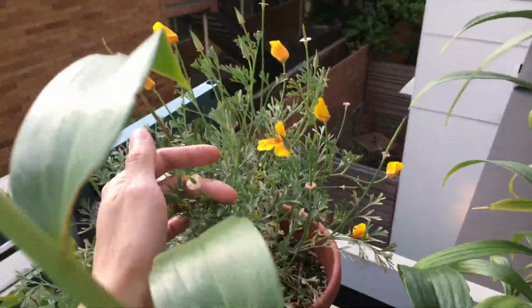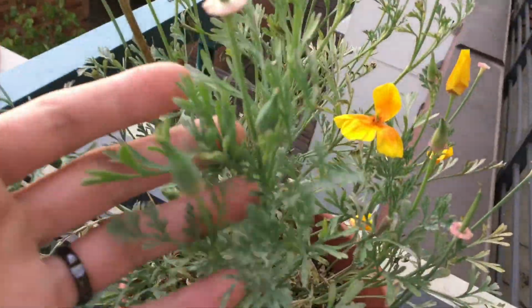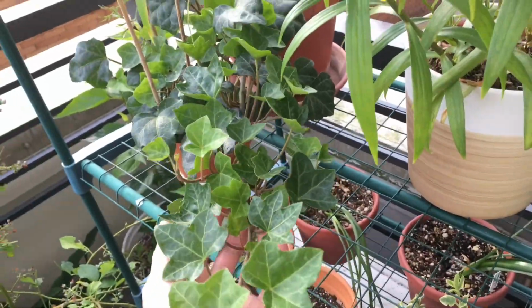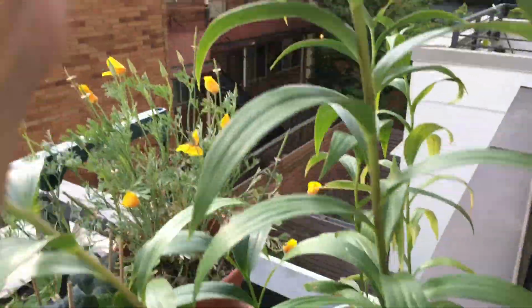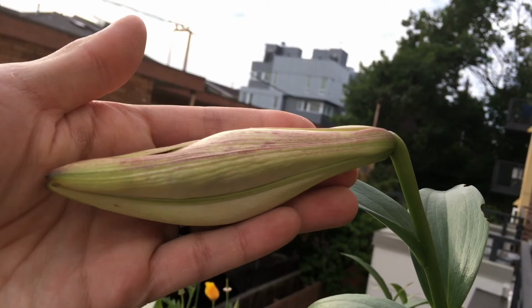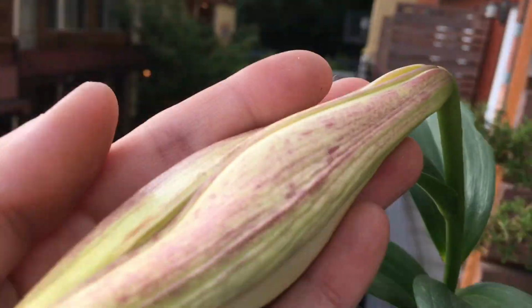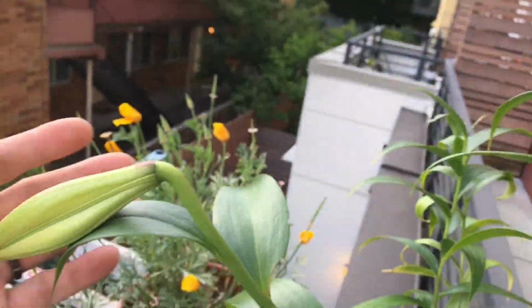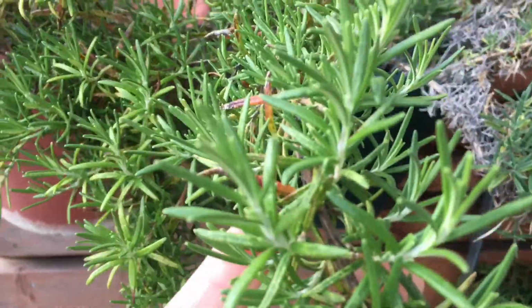And right here is the California poppy. You can see the leaf is still powdery white, still affected by the mildew. And the English ivy is looking good. The lily, you can see the flower is getting a lot bigger, and you can kind of see the red pinkish flower color coming out. Those are gonna smell good.